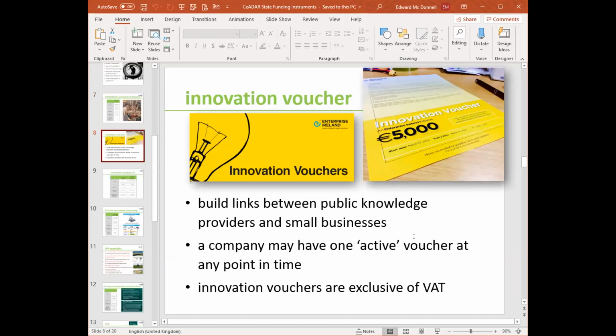So the next one, which is quite a popular funding mechanism, particularly among the SME community, is the innovation voucher. The purpose of these vouchers is to build collaborative links between what are called public knowledge providers, so that's organizations such as CeADAR, universities, and small businesses. A company can have one live voucher at any one time, and they are worth €5,000. You'll see there on the upper right-hand side, this is the letter that you get from Enterprise Ireland. It looks like one of the premium bond certificates to say that it's worth 5,000. Now, the problem with that is that you can't bring it into your local centre and buy groceries to the tune of 5,000. It can only be cashed in with what's called a knowledge provider such as CeADAR.